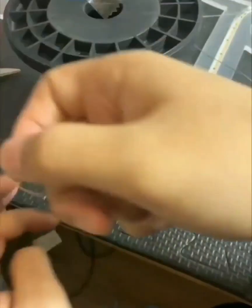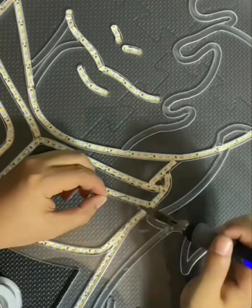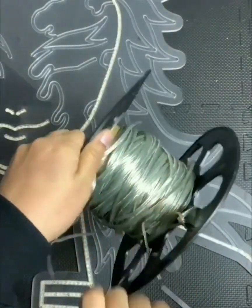Next, you'll need some LED lights and wires to place them at specific locations on the said transparent plastic. You may add extra details based on your personal taste, and then you light it up.